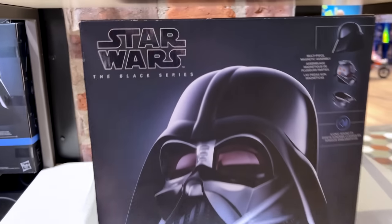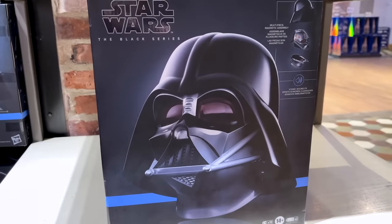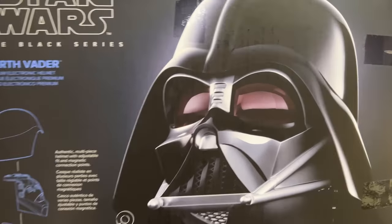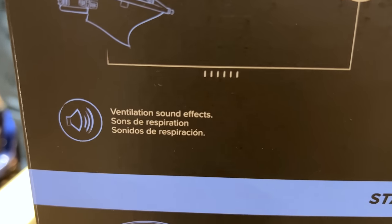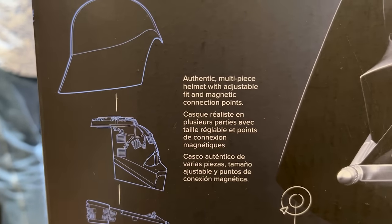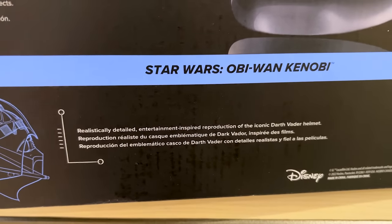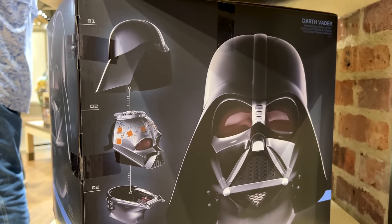Star Wars section of the store, and we have a new from the Black Series electronic helmet for Darth Vader. This is a really cool collectible to have, even if you don't want to wear it, but I am sure a child or kid would love to wear this because it has the ventilation sound effects. Isn't that cool? But it is adjustable. It has an adjustable fit and magnetic connection points. Realistically detailed entertainment inspired reproduction of the iconic Darth Vader helmet. Forgot to mention it is $140.